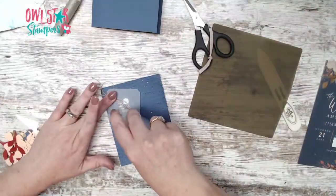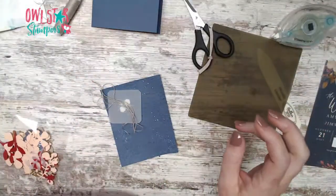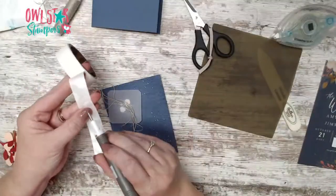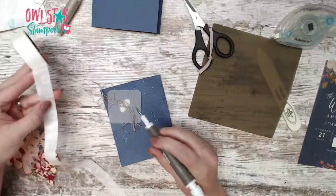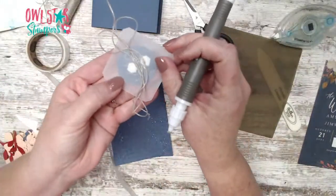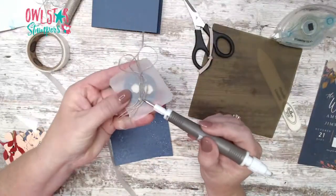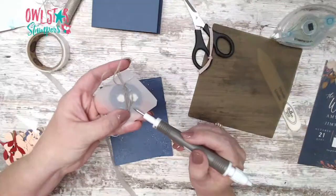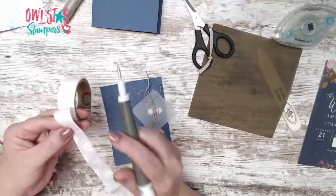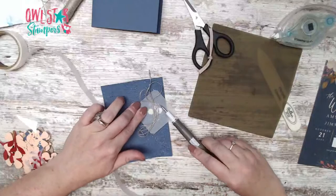flat to my card. And I think because I don't want it to fall apart, I'm actually going to take some mini glue dots here, and I'm going to put these on behind that circle. Okay, so I'm just going to add a few mini glue dots. Oh my goodness. Everything tonight wants to stick everywhere but where I want it to go. Mini glue dot here.